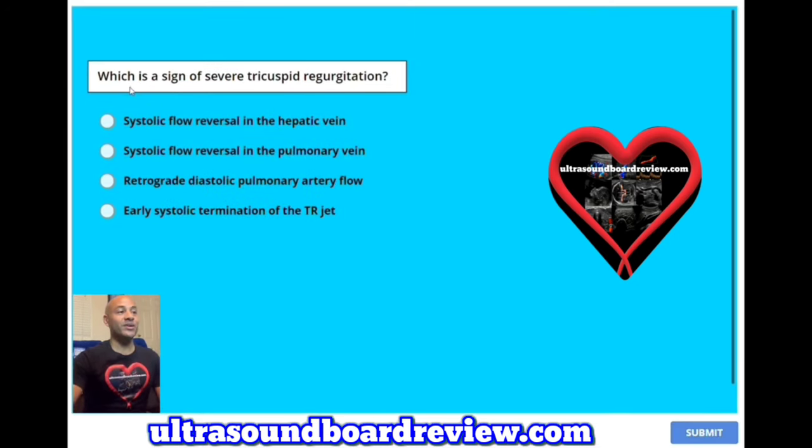Question 133. Which is a sign of severe tricuspid regurgitation? A, systolic flow reversal in the hepatic vein. B, systolic flow reversal in the pulmonary vein. C, retrograde diastolic pulmonary artery flow. Or is it D, early systolic termination of the TR jet? The answer is A, systolic flow reversal in the hepatic vein.